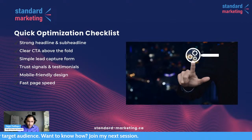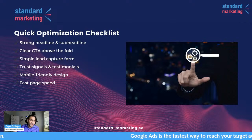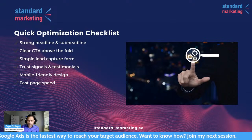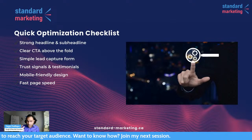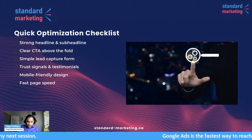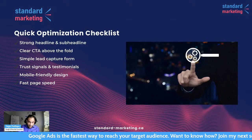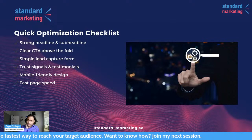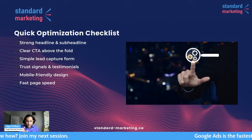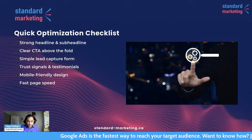Now, optimization checklist, the other things you need to keep in mind before you build and after you build your landing page, right? Is there a strong headline and subheadline on the landing page? The CTA is properly placed and has beautiful, engaging, attracting colors. Do you have a form so that when people submit, you get the information? Do you have trust signals, testimonials, and case studies? Do you have a mobile friendly design? And do you have a fast page speed? So these are the few things. I would say 90% of landing page conversions depend on these. And if you follow these, that solves most of the problems.